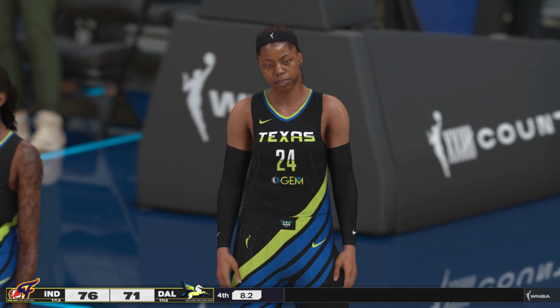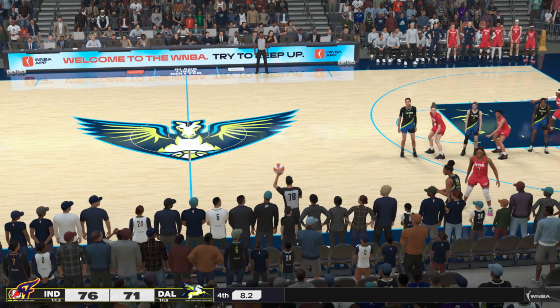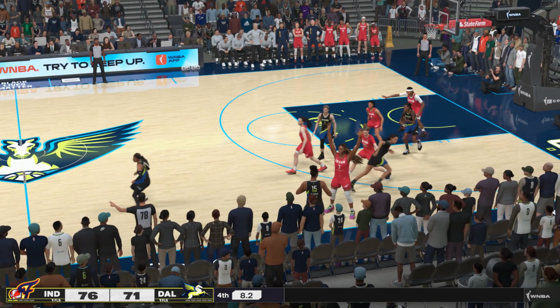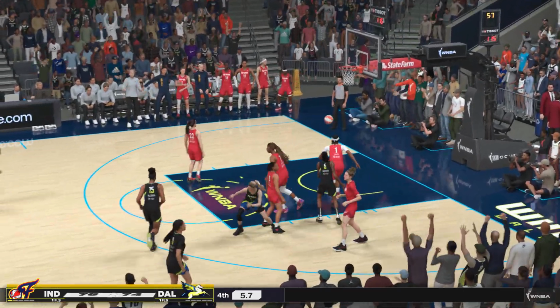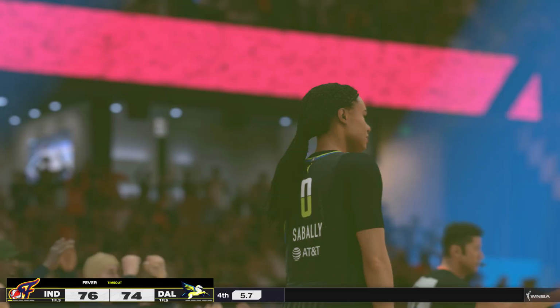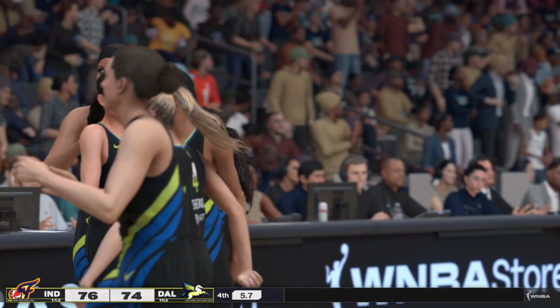Time called here, the Wings decide to talk it over. They not only need to draw up a score here, but a quick one. And once they get that quick strike, there has to be an immediate foul. Yeah, Brian, they can't waste any time. Connects from downtown! Even on inbounds plays, you can't leave three shooters alone on the perimeter. They paid for it there. Timeout called by the Fever.